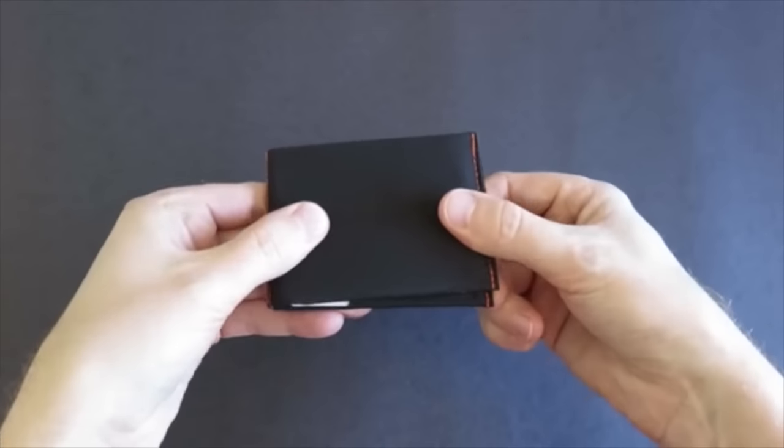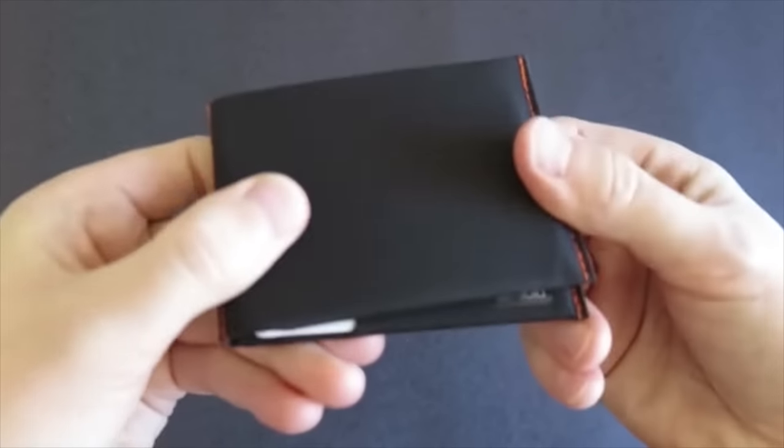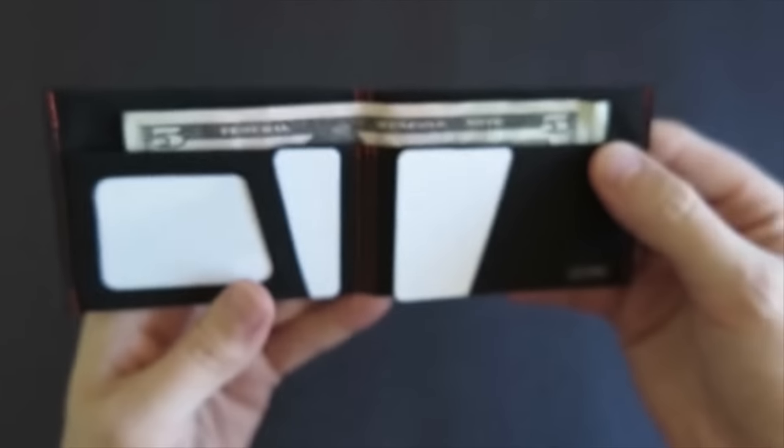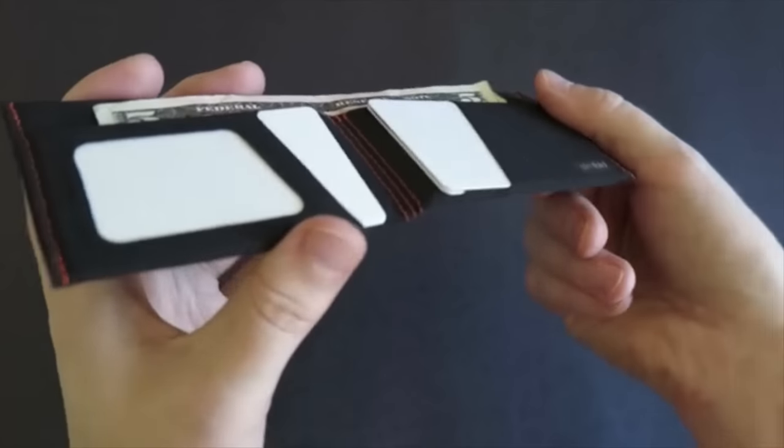The Micro fits US, Euro, Canadian, Pesos, Australian, and similar sized bills. It has a smaller footprint, but still a capacity of 12 to 14 cards.